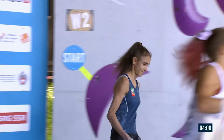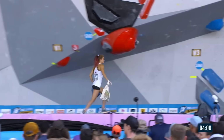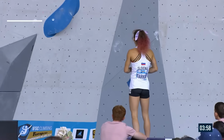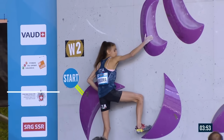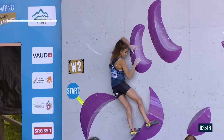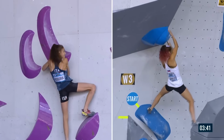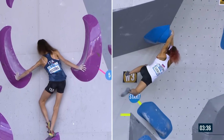Okay, Lucia Tarkus comes on, and Laura Rogora runs through. So, Lucia on women's three. We'll start her jump over towards the right. Laura, meanwhile, grimaces her way up this slab problem.